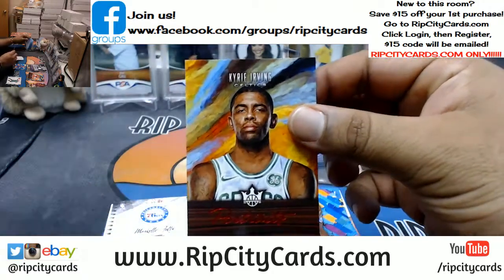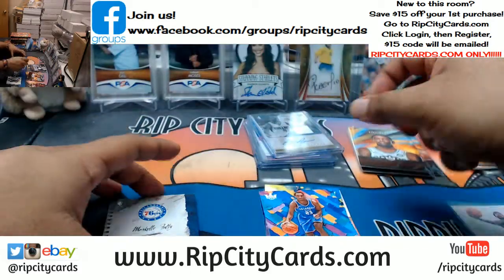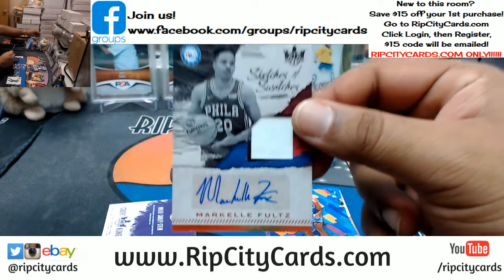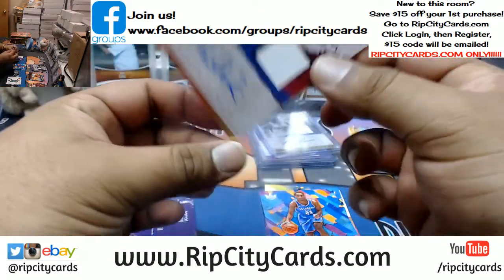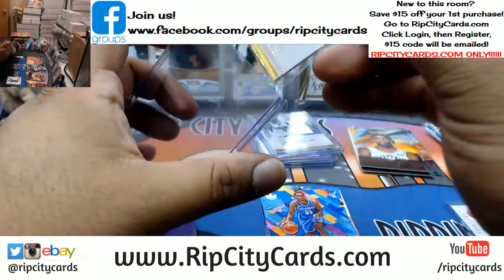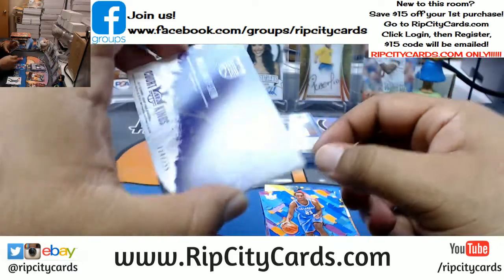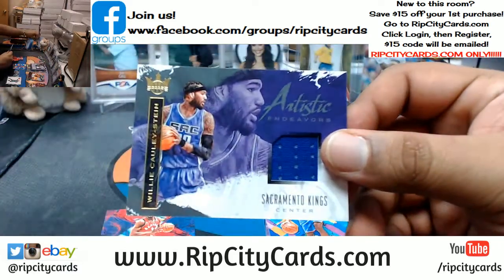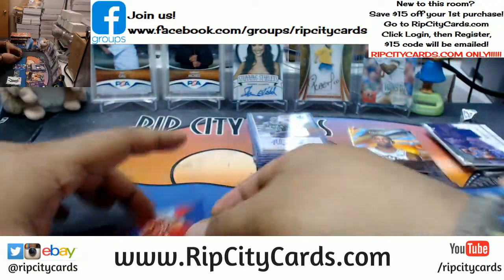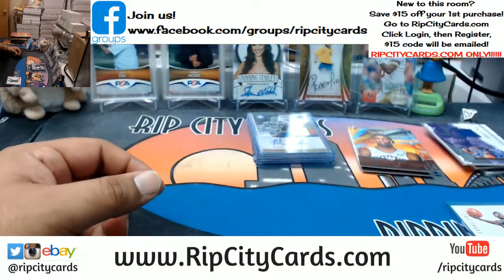Kyrie Irving of the Celtics portrait. That's numbered to 65. To 85, Markelle Fultz of the Sixers. Nice RPA right there. Kid hasn't played a game, but he's going to be nice. People sleeping on him. That's fine. He's going to surprise everybody. To 299 for the Kings, Willie Cauley-Stein. I mean, the guy was a number one overall pick for a reason. You gotta at least let him play before you start killing him.